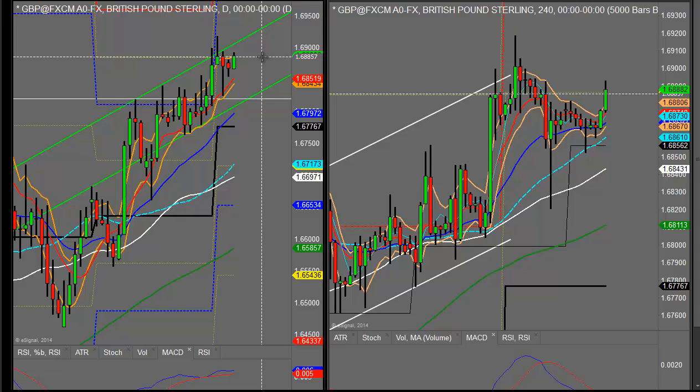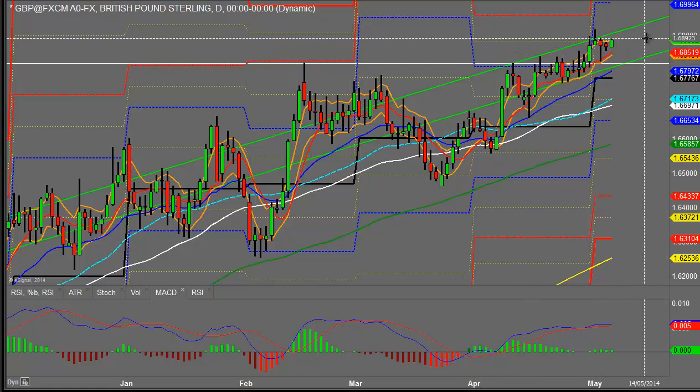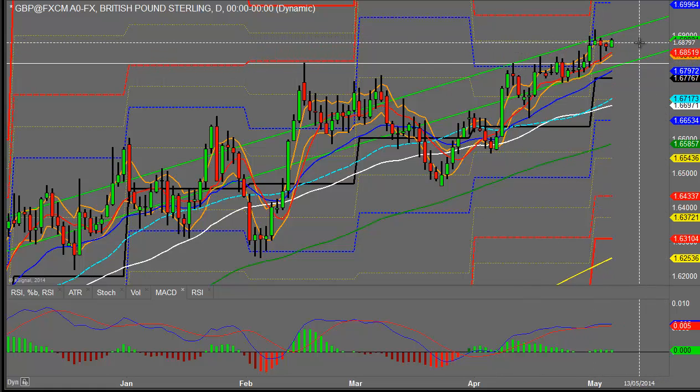Okay, pound dollar, and what we've got here really is it's been gradually working its way, continuing its way upward. This morning it's pushed up a little bit further. Yesterday again, a terribly small range, as I say, not surprising with the London markets closed. We've already beaten that range, I think.